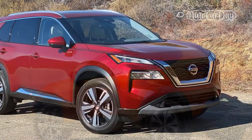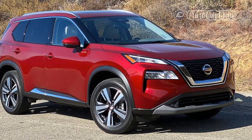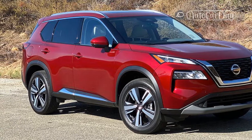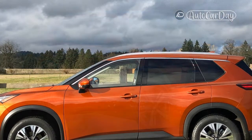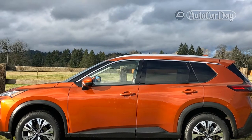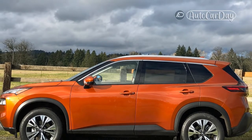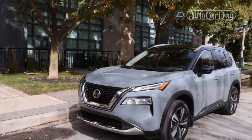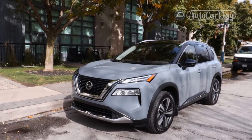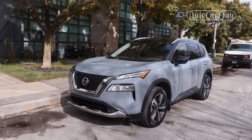The Rogue's backside is more anonymous but still clean and inoffensive. The standard LED taillight fixtures wrap around the rear fender. A silvery treatment lower down on the bumper makes the design more rugged, and although Nissan popularized the floating roof in previous models, it's nowhere to be found here, thankfully. This mid-range SL model gets 19-inch wheels as standard, as does the range-topping Platinum model.